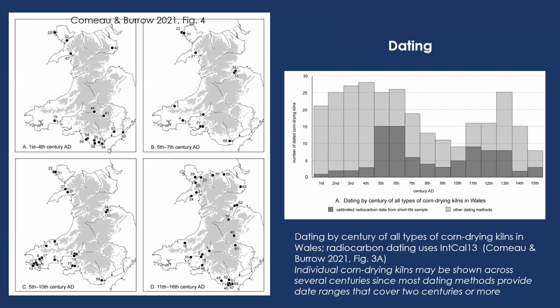You can see the dated kilns on this chart, which shows the distribution for short-life radiocarbon dates against the date distribution for all dating methods. It's a slightly fuzzy representation, since it displays date ranges that usually cover more than one century. Large numbers of Romano-British corn drying kilns are evident, most of them dated by typology, pottery, coins, or site association.